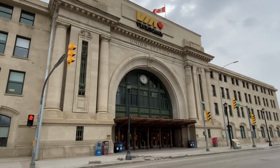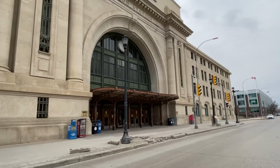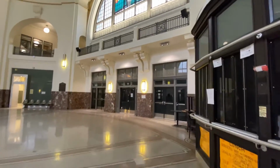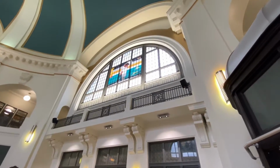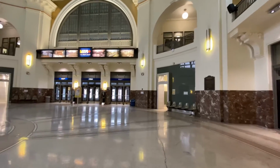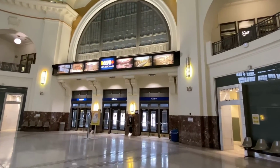Arriving at the Via Rail station in Winnipeg, guys. I came here just to check the schedule of the train going to Churchill or Dauphin, and also to check what is in the museum.